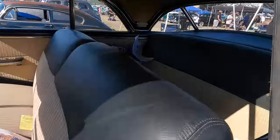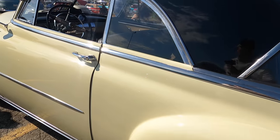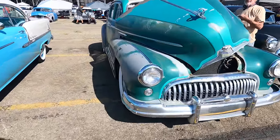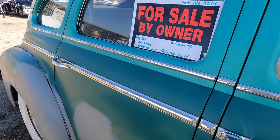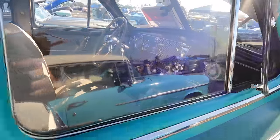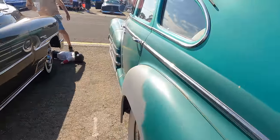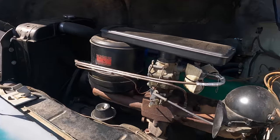Look, Zoe's on YouTube. There's a Buick that's for sale. I saw this guy rolling through earlier. Couldn't quite get over to get a shot at rolling past. 33,000 miles on this one, $16,500. It's got that big hood that swings off to the side, so I could bring in and get a shot of that big eight. Let's go have a look. And there it is.